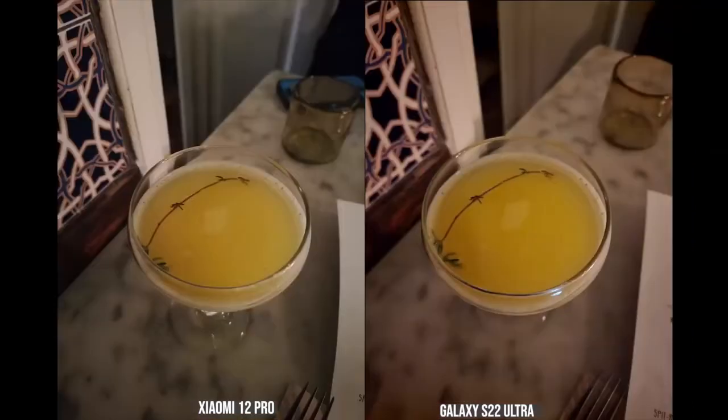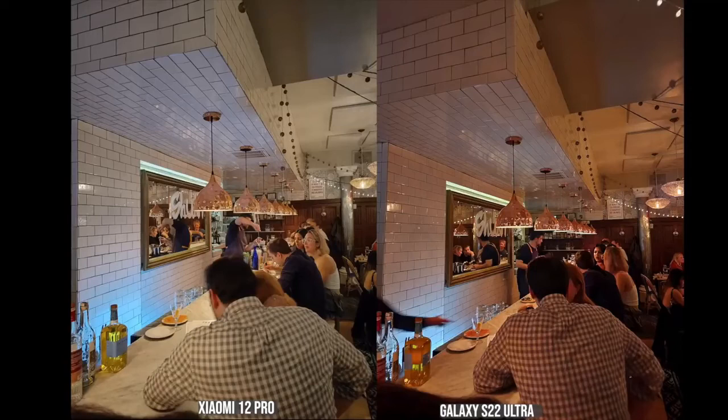Now the shot of the drinks here, the Xiaomi does a good job in brightening the overall image and the drink compared to the Galaxy, both visible, but the brightest shot is the Xiaomi 12 Pro. Similar to this shot here, again, you can see how the Xiaomi really makes everything stand out. The color tone is similar to the environment. That's what the Galaxy has kept, while the Xiaomi has gone and brightened up the images, but both look good.